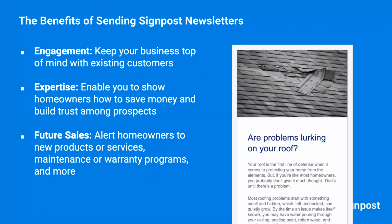Now, the benefits of sending these Signpost newsletters: you want to keep your business top of mind with existing customers. If your business stays top of mind, you'll be able to generate more revenue from your existing customers, and people will use your business if they remember your business. It really is that simple.